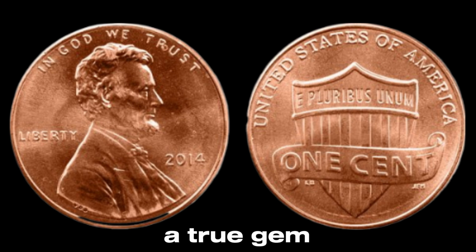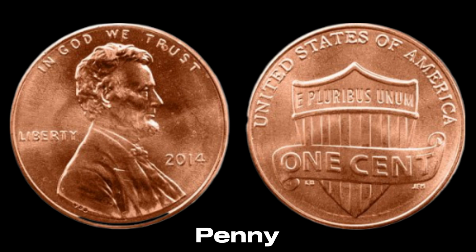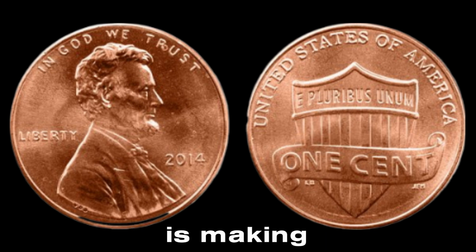Where we dive deep into the fascinating world of rare coins, their rich histories, and their incredible value. Today, we have a true gem to explore, the 2014 United States 1-cent coin, also known as the Lincoln penny. But wait, this isn't just any ordinary penny. We're going to reveal why this seemingly insignificant coin is making waves in the numismatic world, and how it could potentially be worth up to $6 million.